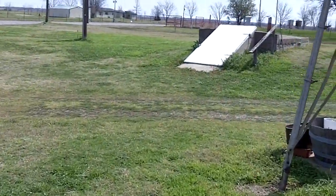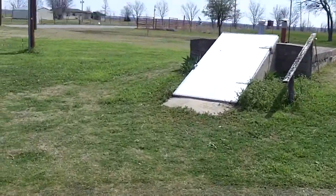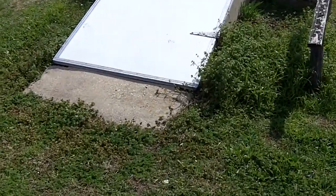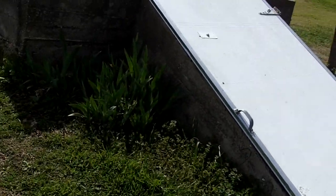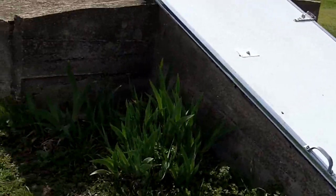And there's the storm cellar. It's definitely the perfect spot to go into when there's a bad storm, when there's tornadoes. This door's not original though, because the old original door had started to decay, so my grandfather got it a brand new one.